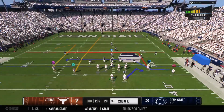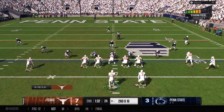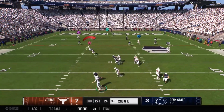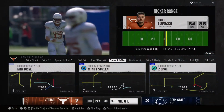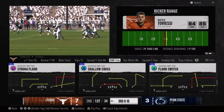Got stuffed on first down. It's 2nd and 10. Wide receiver shows motion. He's back to throw on 2nd down. Got away from trouble and got rid of it. Can't make the connection. The pressure there caused the missed timing. Man, that's a couple bad throws.